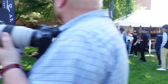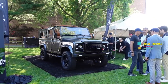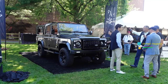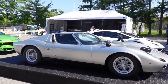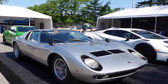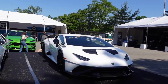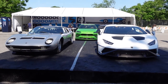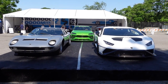So this is the custom build for McKeel Harry. It has an LS3 engine in it. Really, really neat. There's some old cars here. Well, one old car and one brand new car. This is the Lamborghini Miura. And that is the Lamborghini STO Huracan. From old to new, and then there's the Urus in the back.